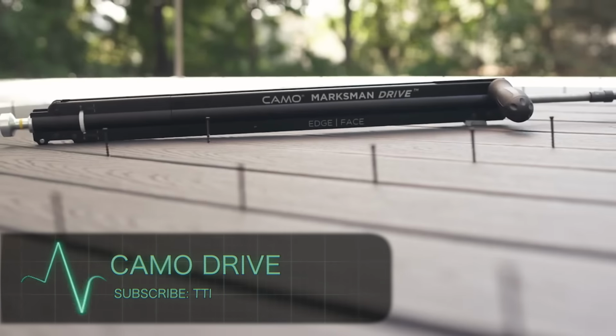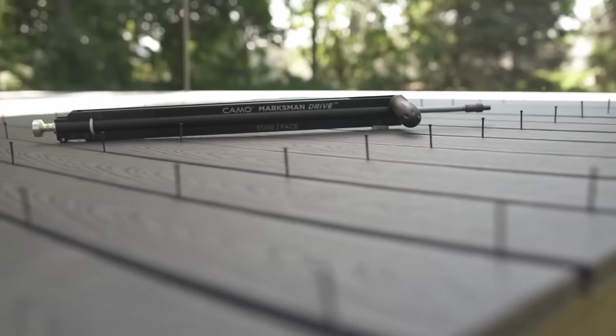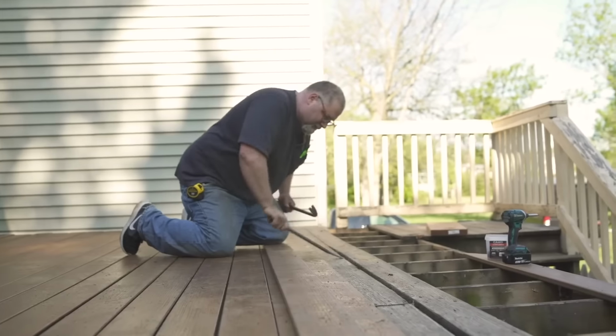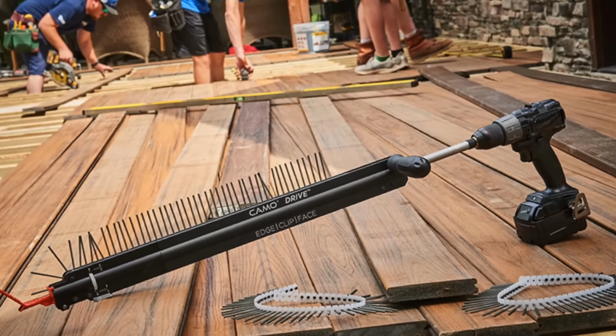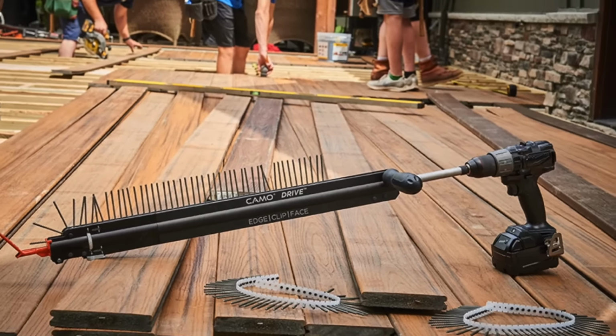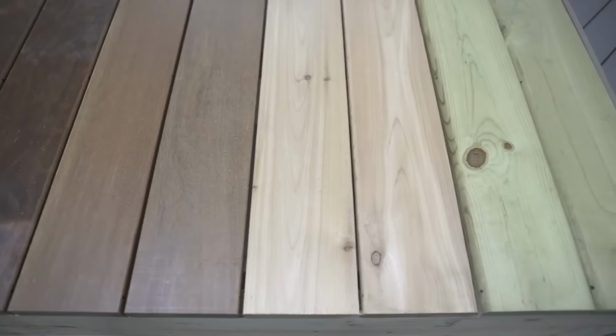Camo Drive. Look at what we have here. Whether you are a professional or not, you will love Camo Drive. No more annoying work, bending on your knees, and damaging your back. With Camo Drive, you can work without feeling like you are actually working. This tool is ideal for those who have to work on wood floors, but is not limited to wooden floors.